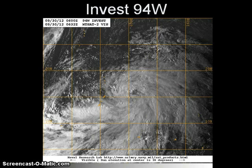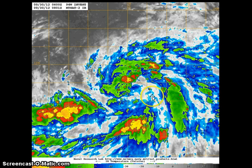And also, if you look at the infrared image, much of the convection is still rather sparse but very strong in some of these sections here. In fact, we are seeing a batch of heavy rains moving into Guam right now. But overall, due to its size and the rather sparse appearance of the convective activity, the system will still take time to consolidate, perhaps becoming a tropical storm in the next 2 to 3 days.